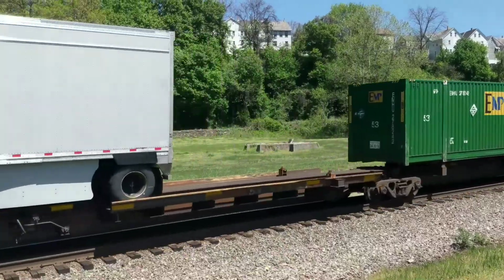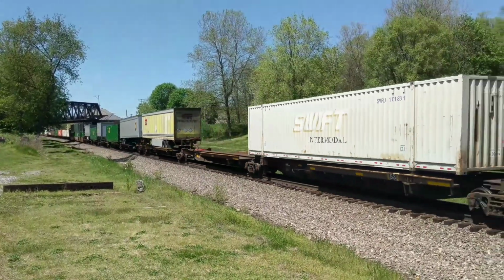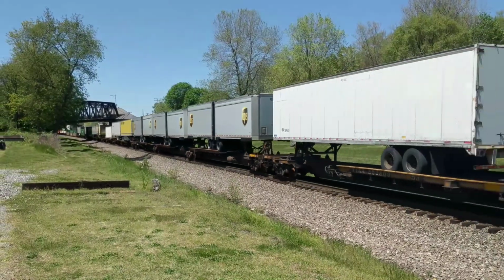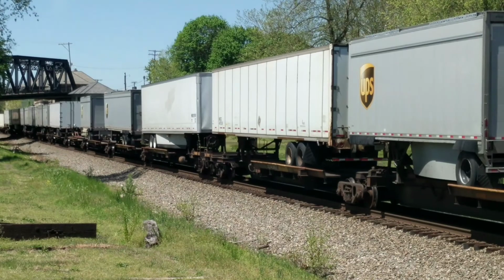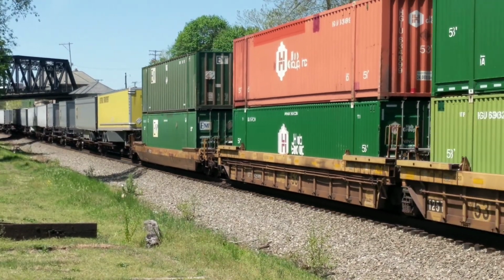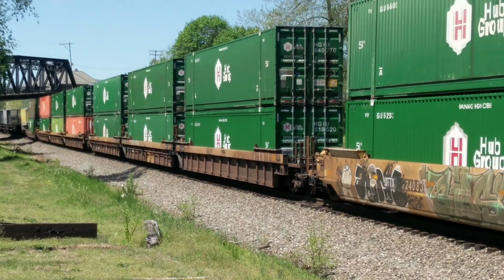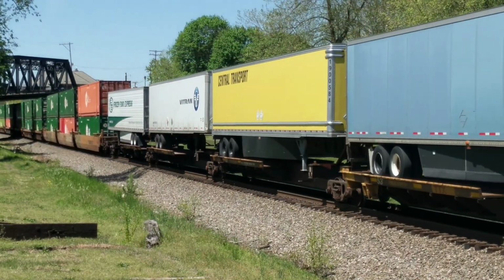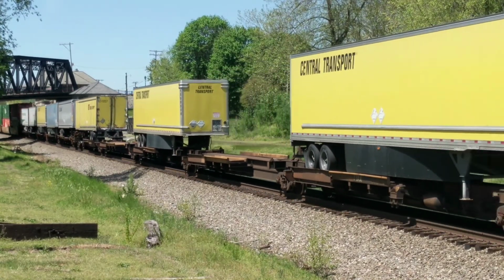Flip you around. Hold on. Straighten you out a little bit. Central Transport. Cool train. It's nice that they go slow through here.